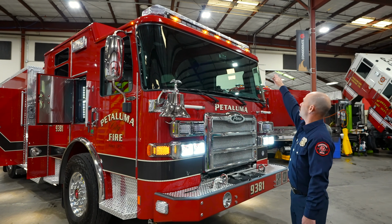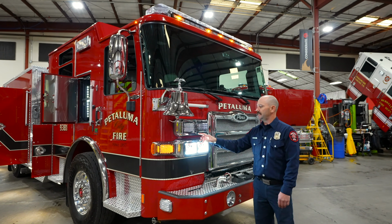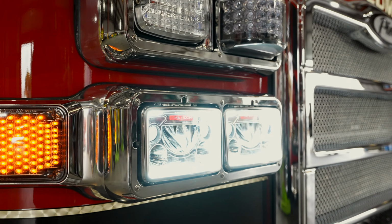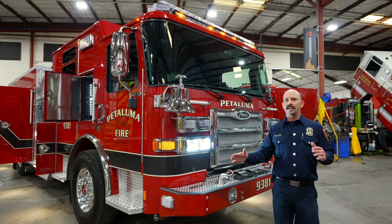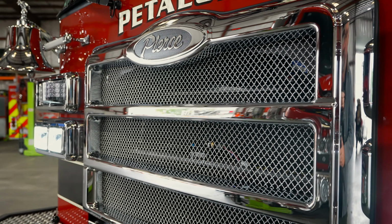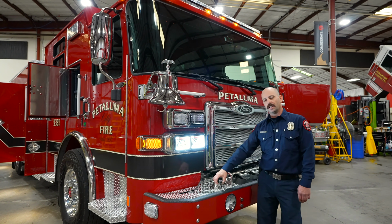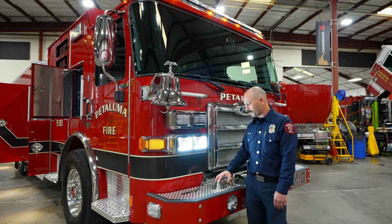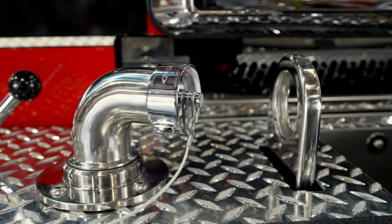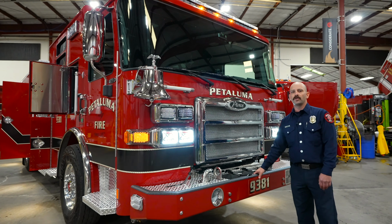So we have a big brow light up top that our clearance lights are in, as well as these halo lights are running lights, but they also double as your high-low flashers when you're going code 3 down the road. We went with bright aluminum grille, aluminum topped bumper with a swiveling discharge for our bumper line, on off up top here, and 150 feet, 1.5 inches can fit into this compartment.